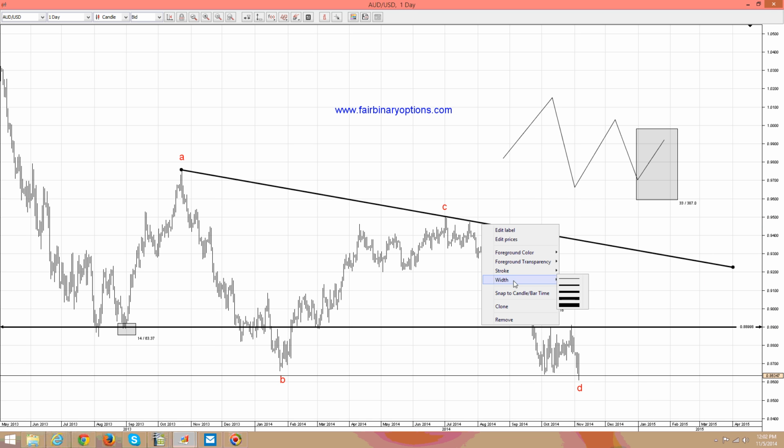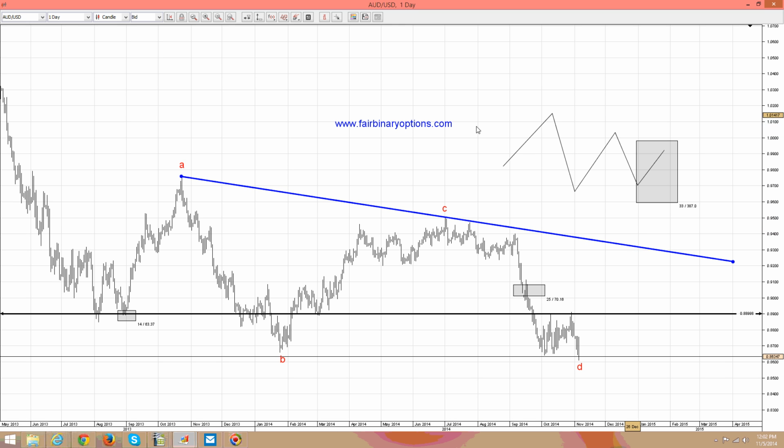Let's make it a bit of a different color so that we can stay disciplined here. And then, of course, the B to D trend line. The key in a contracting triangle is that the A and C trend line and the B to D trend line should contract. Now, this would be parallel lines, alright? And, of course, as you can see, if you connect the B to D trend line, they are not parallel anymore, so they are contracting. So, beautiful pattern, beautiful triangle.